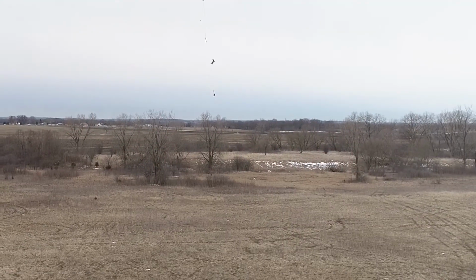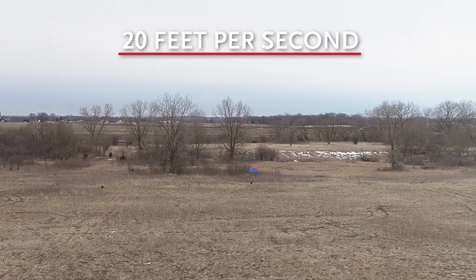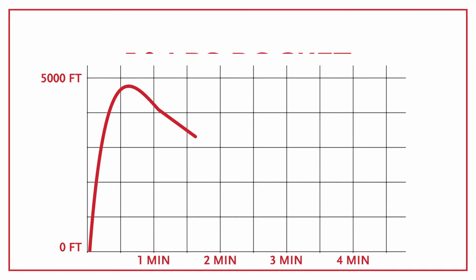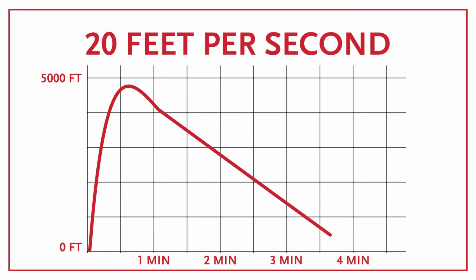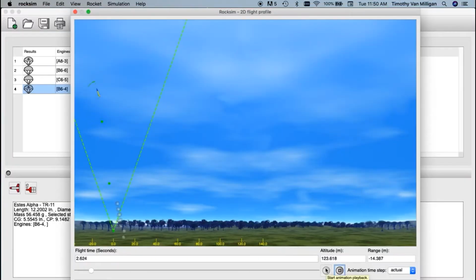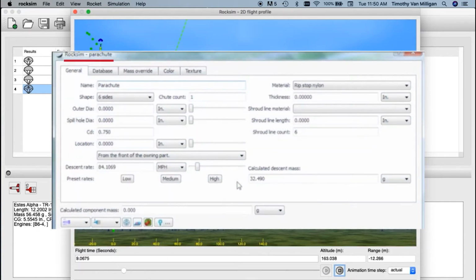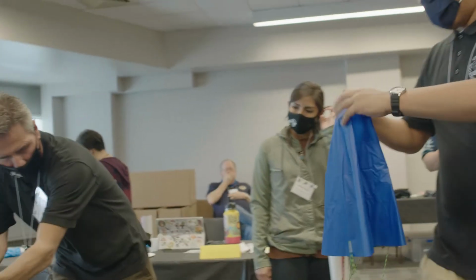Given the accurate weight of your rocket, you will want a parachute that slows descent to approximately 20 feet per second. In this example, for a 10-pound rocket to reduce descent speed to 20 feet per second, you would want a parachute of at least 72 inches in diameter. You can use RockSim to run several simulations and determine both the optimal delay charge time for various motors and the optimal parachute size to handle variations in weather conditions. Then you will have to actually build your recovery system and check its true weight.